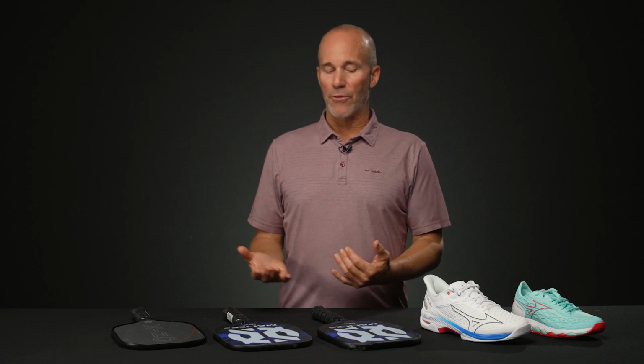Today I brought out 3 paddles, 2 shoes, and obviously I kind of want to reinforce the importance of getting a suitable shoe. I am off crutches now. I am pretty mobile. I'm not ready to play. I'm still seeing a lot of people on the courts that are playing with non-court shoes, running shoes, casual shoes, and you're seeing a lot more injuries these days with pickleball.